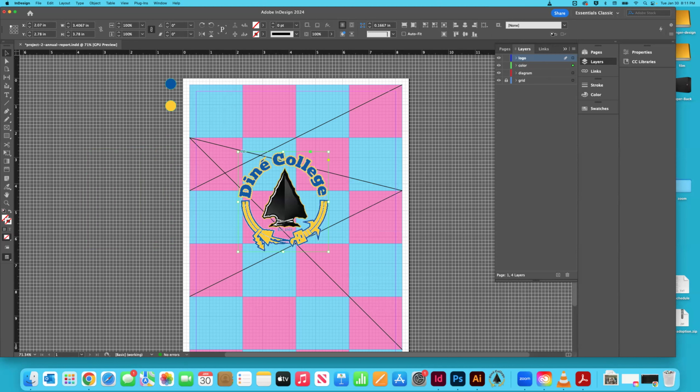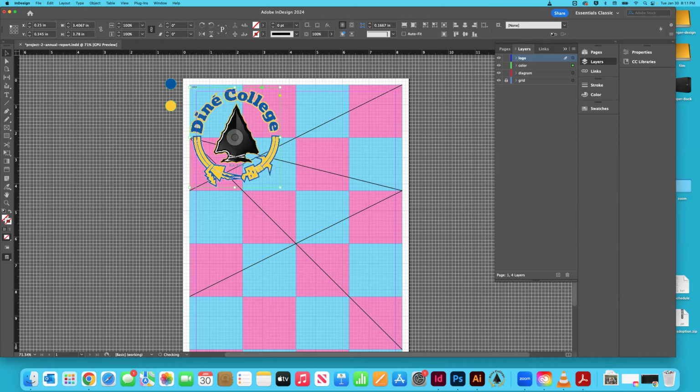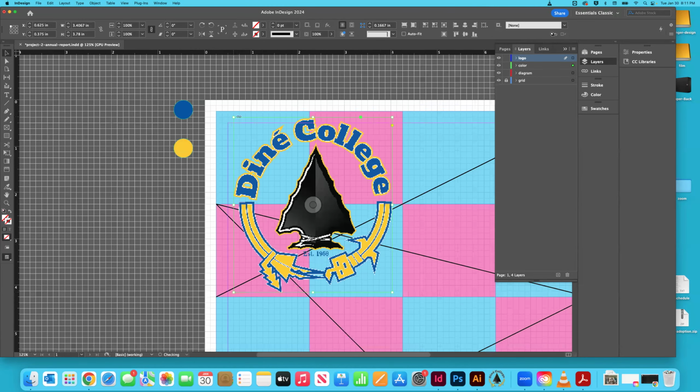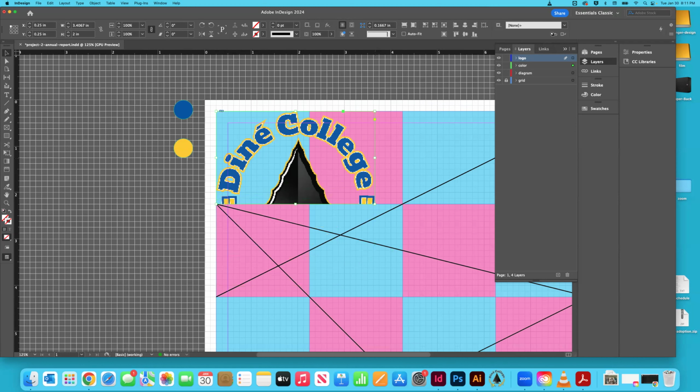Because keeping all of these things organized on your layers palette is good practice. I mean, that's the best way to really put it. And I'm going to start using this grid system that I have created. That's the reason I spent a little extra time laying this out, because when you have a really good design system, it can actually save you a lot of work and time.